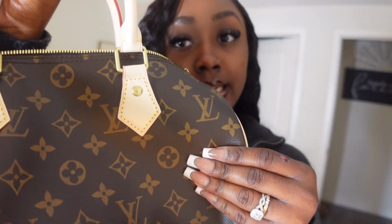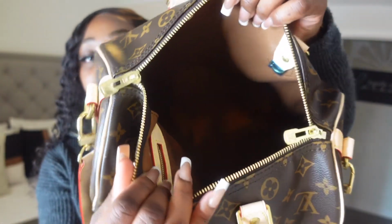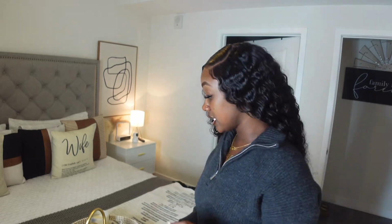Getting into that detailing, y'all, the stitching, the glazing, everything's on point, okay? And then on the inside, this is what it looks like. This one has the brown interior, you guys. Super cute, super classy, and really good for me, because I always end up having stains in my bag.